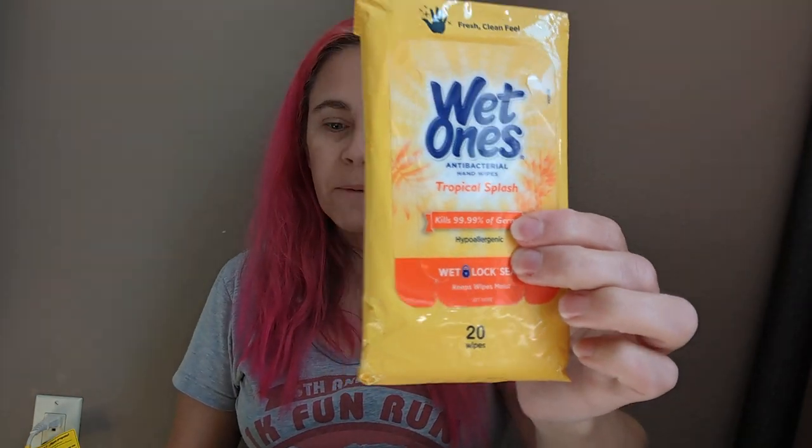I have a mask, wet wipes, a small Ace bandage, like if I get a sprain. This isn't the preferred size for ankles, I think, but this will work for ankles and hands and whatever. So it's, you know, for emergency purposes, it's good.